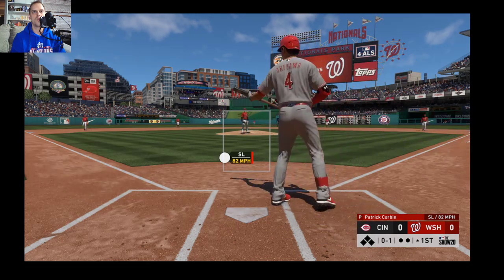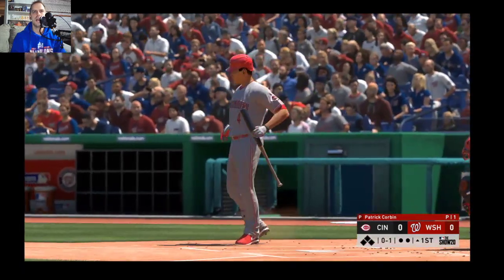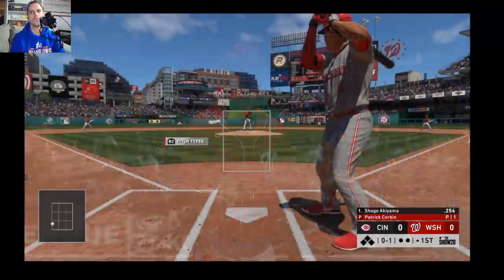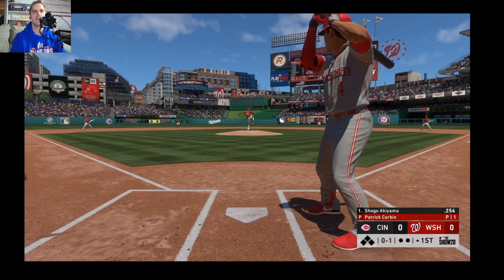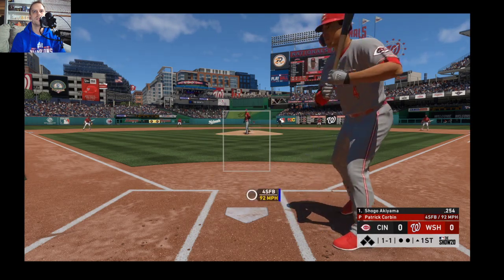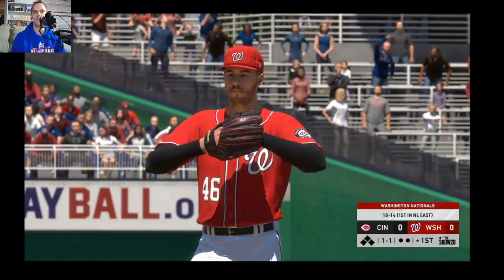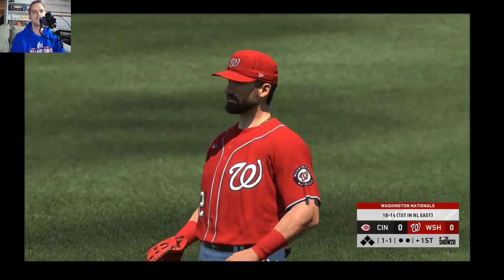First pitch by Corbin, fouled away by Akiyama. And the count 0-1. Did you see Akiyama took Rookie of the Month honors home last month? So great start by Akiyama. Those 9 home runs. So a great leadoff hitter for this Reds team as he takes low for ball 1. Nationals come in at 18-14. It's good for first in the NL East.